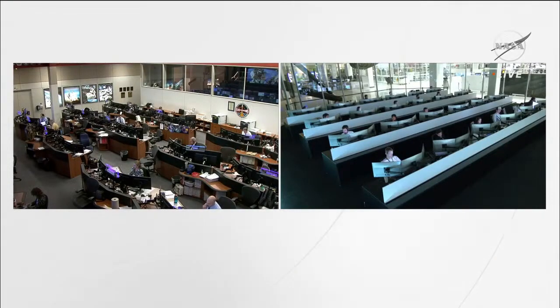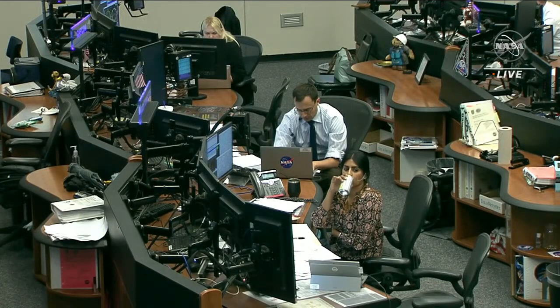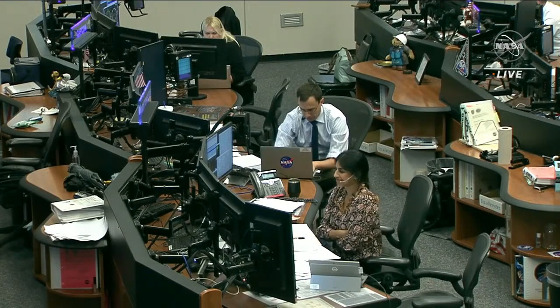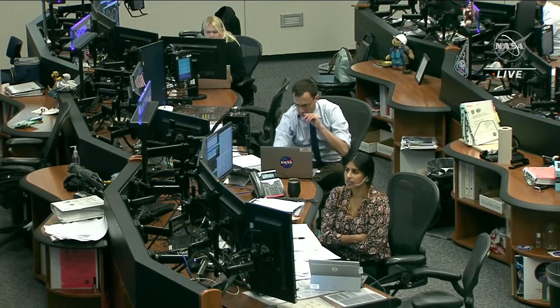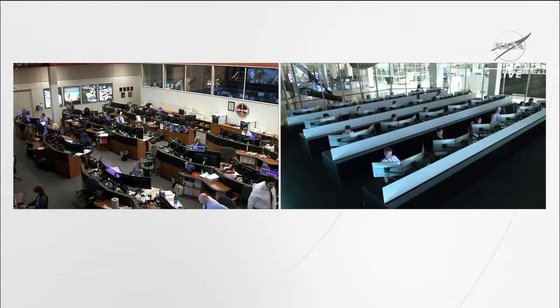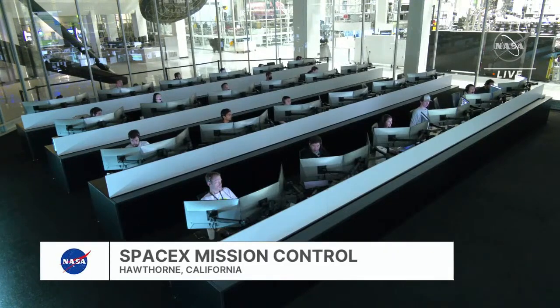All teams are talking. And a correction, Alex Kanalekos is the Capcom that you see there in Mission Control Houston next to Pooja Jaswani. His voice is what you're hearing on what's called the Big Loop. The Big Loop is a joint loop where the teams here in Mission Control Houston, as well as the teams over in Hawthorne, talk with both the crew inside Dragon Endeavour as well as inside the International Space Station. All teams communicating on a single loop and staying completely in sync.